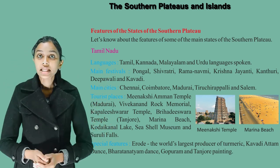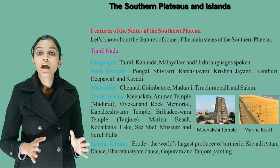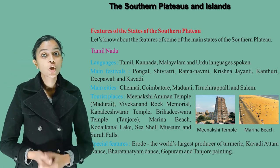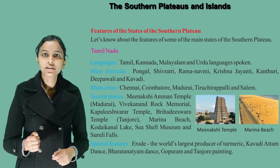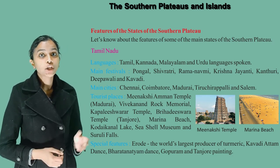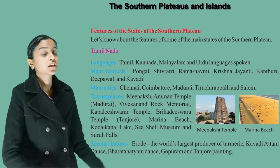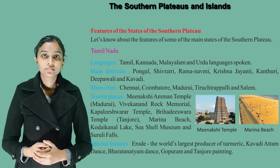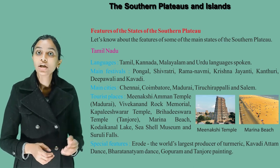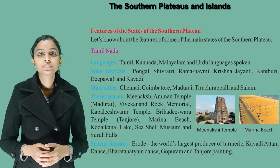Languages. Tamil, Kannada, Malayalam, and Urdu languages spoken. Main festivals. Pongal, Shivratri, Ramanavami, Krishna Jayanti, Kanthuri, Dipavali, and Kavadi. Main cities. Chennai, Coimbatore, Madurai, Tiruchirappalli, and Salem.